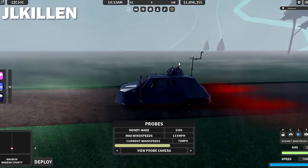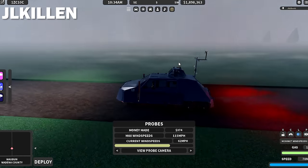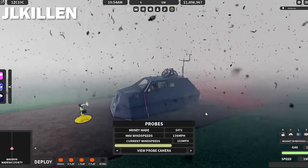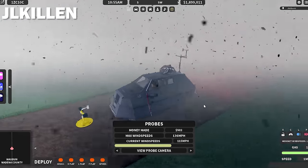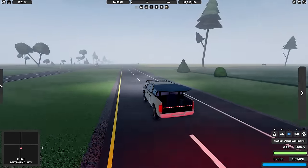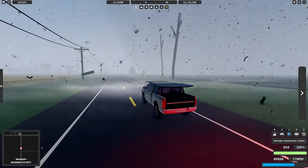Alright, I'm going on this dirt road. Going east, gonna try and get in front of it. This thing's pretty strong. Oh, 136, yep, miles per hour. There's a bunch of power flashes. Alright, I'm heading that way right now. I will see the town in just a minute. Alright, the winds are getting pretty intense over here.